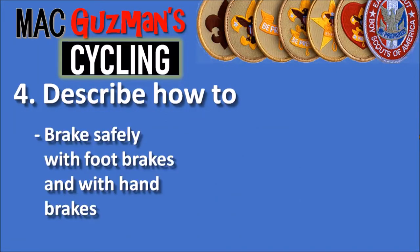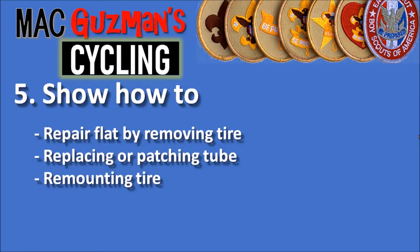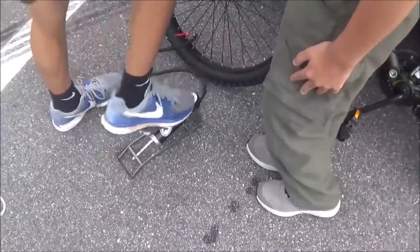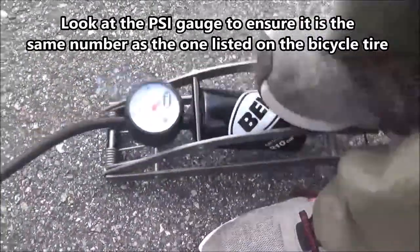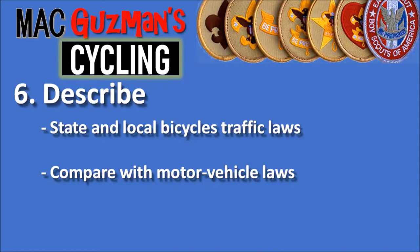Four says describe how to brake safely with foot brakes and with hand brakes. Five says show how to repair a flat by removing the tire, replacing or patching a tube, or remounting tires. Six says to describe state and local bicycle traffic laws and to compare them with motor vehicle laws.